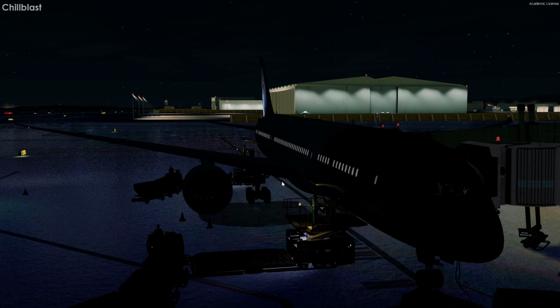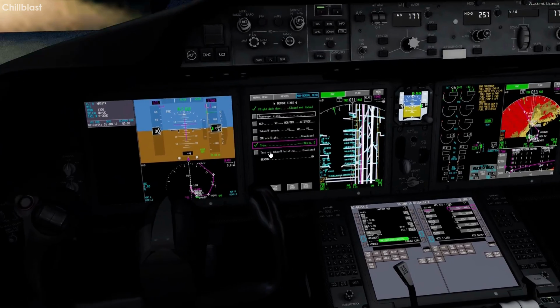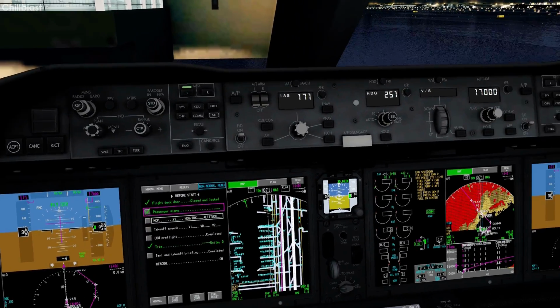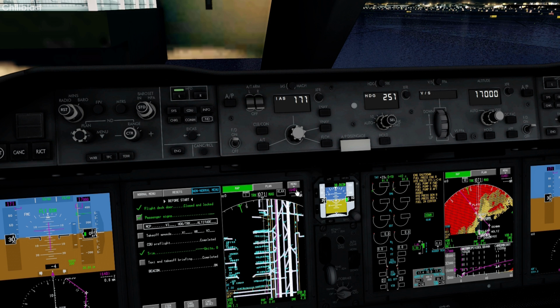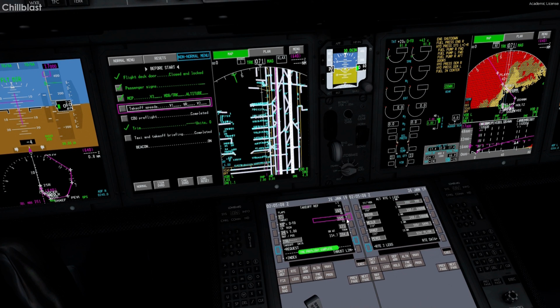That's only just come here. That's fine. Oh, that thing's just got off. Right. So we've got the passenger signs on. There you go, it's doing another like thing. MCP we now set up. Takeoff speeds V1 163, rotate 165, V2 171.